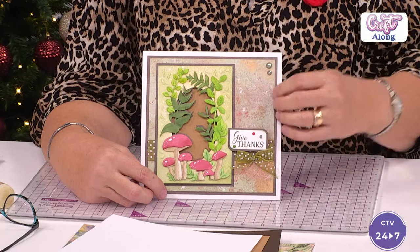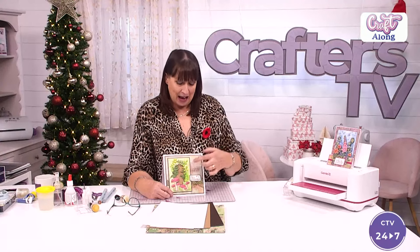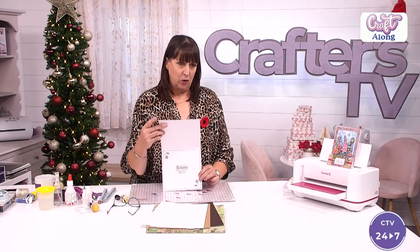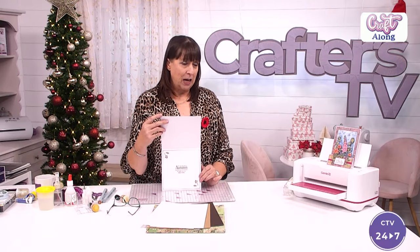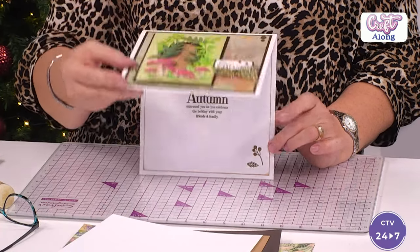Putting the card together is very straightforward. It's a card blank with a couple of mats and layers, and I've just put a bit of ribbon around it for extra decoration. So it's beautiful. Not too worried about the actual card itself. As always, I do like to decorate inside, but that is optional. It's entirely up to you what you pop in there, as is the sentiment.